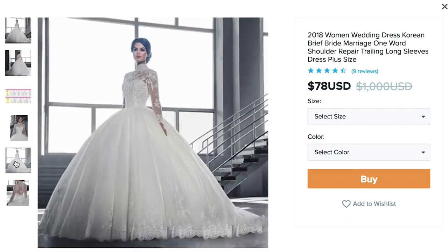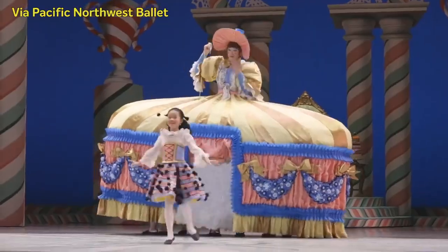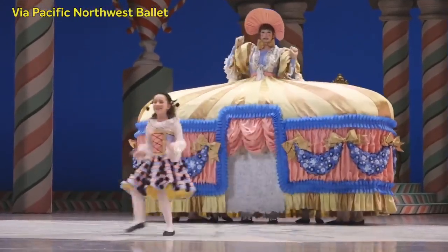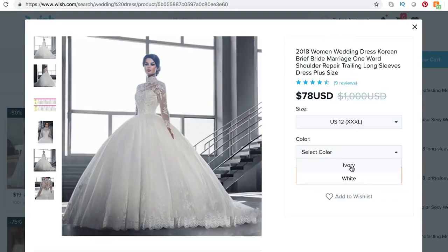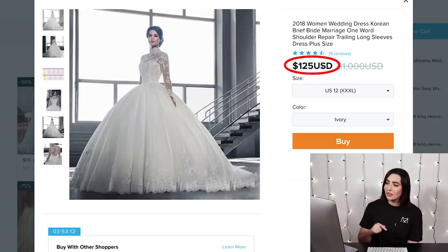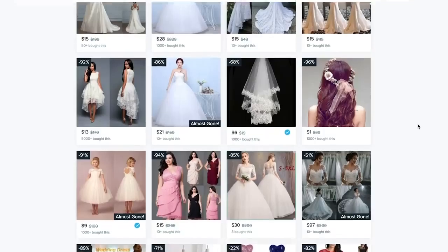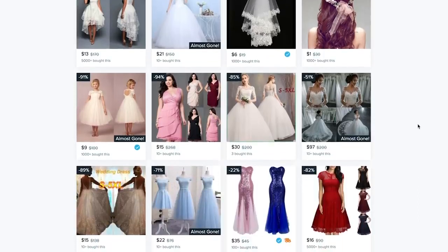But going along with the name, the dress does seem quite large and dramatic, which I think is what I'm going for. Like I want some serious volume that I could hide people under, nutcracker style. So I think we should get this one. Oh, actually, as soon as I put in my desired size and color, it says it's gonna be $125 instead of $78, which definitely puts it more in that last category of the slightly more expensive Wish dress. So let me see if I can't find a similar dress for just a little bit less.